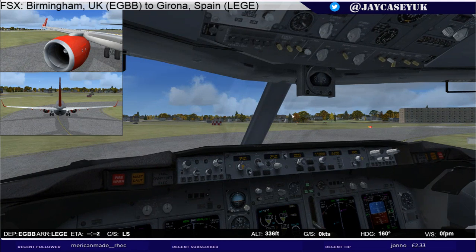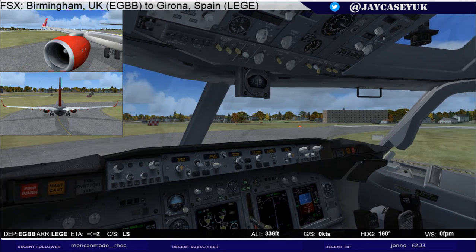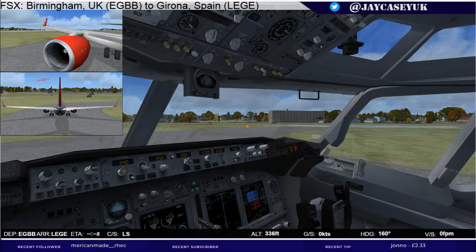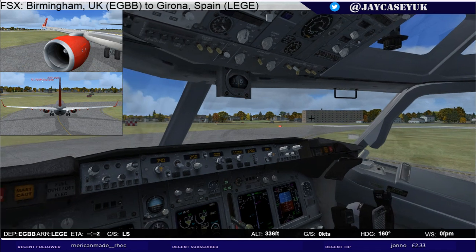Is it me, or did that 737 just disappear? Didn't spot it taxiing onto the runway. Certainly doesn't seem to be there anymore. I'll have to check that out. Where did that go?